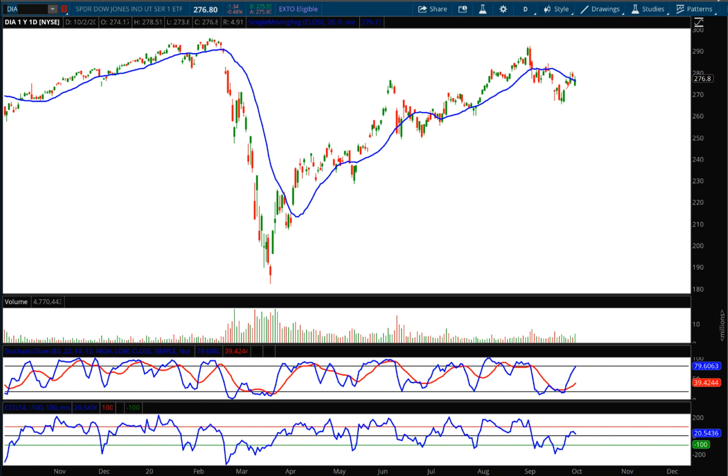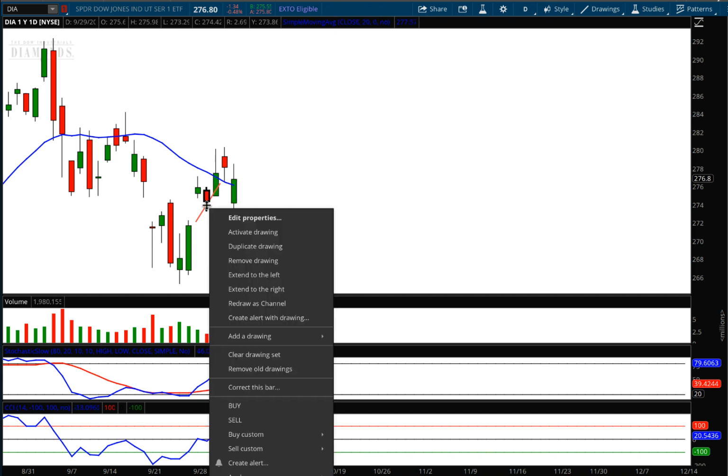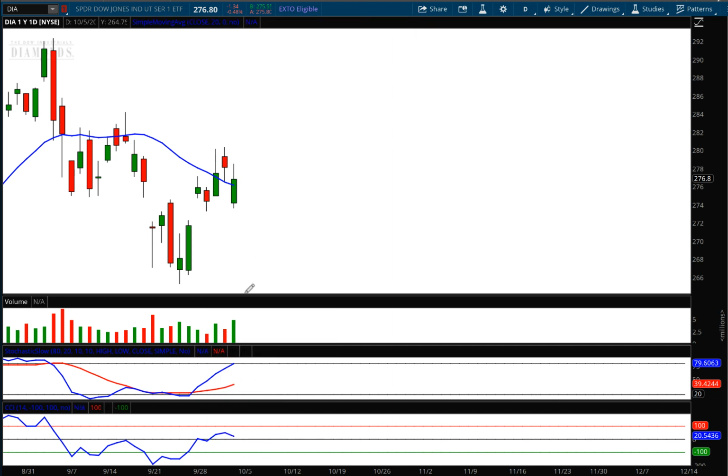Now, if we look at the Diamonds, ticker symbol DIA, you can see that I left my lines on that chart as well. With this line being my forecast, I said we would most likely move up to that 20-period moving average. We did that. We hit the target. And so what does that mean for next week? Well, take a look at this. We're following the same type of price action as we did in the other markets, with this being a lower high and a lower low.